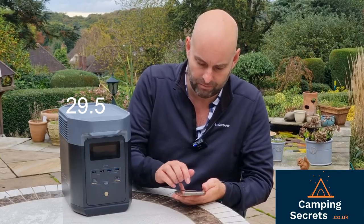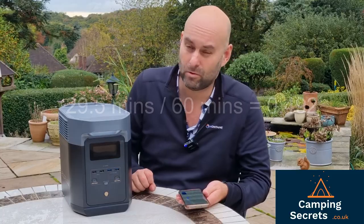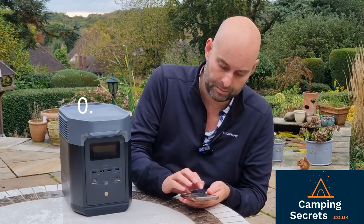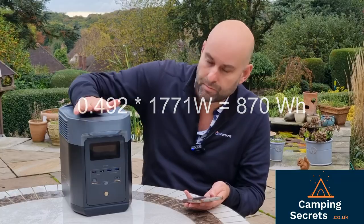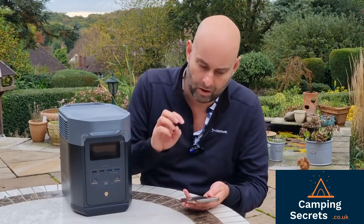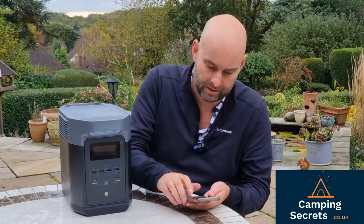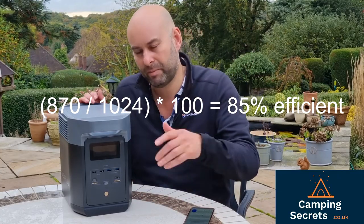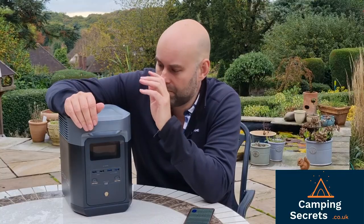So it lasted 29.5 minutes, and out of an hour, that's a ratio of 0.492. And it was drawing 1,771 watts. So if we times by 1,771, we get 870 watt hours. Now the EcoFlow Delta 2 has a 1,024 watt hour battery. So our usable storage was 870 watt hours, and it's got a nominal value of 1,024. So if we divide that 870 by 1,024, times it by 100, that gives us 85% efficiency for the EcoFlow Delta 2. Not quite as good as some of the competitors which are around 90%, but 85% is excellent.